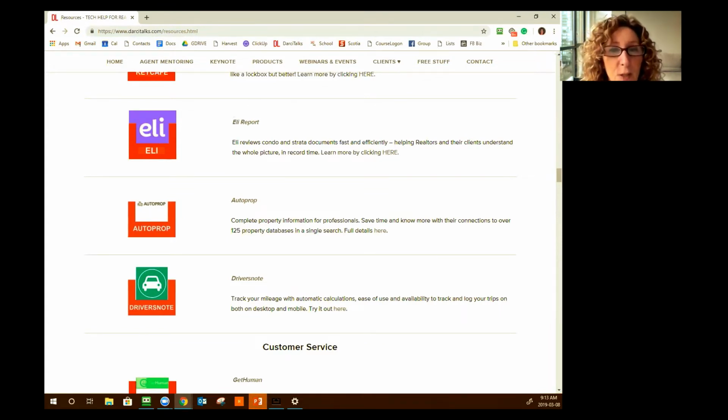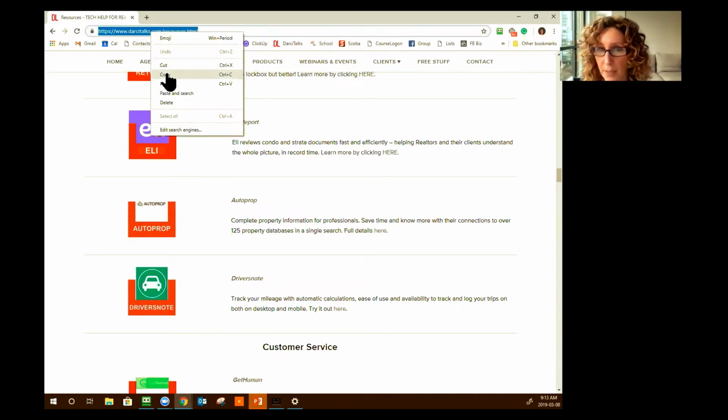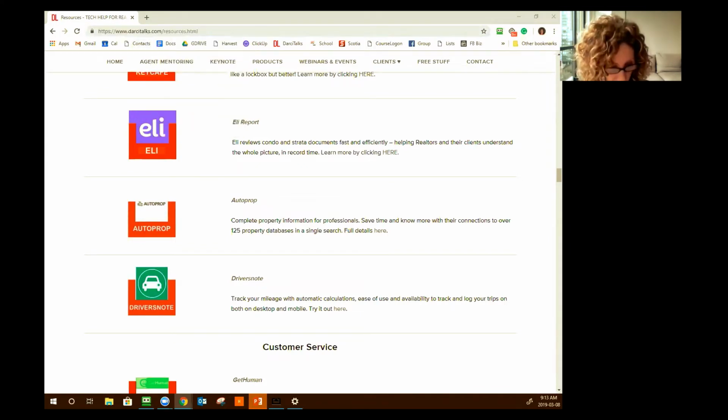What app is for door knocking? You missed it. Yep, it is called Spotio. And you know what I'm going to do? So look at this, Darci Talks. I'm going to copy this, and I'm going to put it in our chat. You guys can go here as well. I'm going to talk about apps that I love, and I'll test out Spotio. Let me just write this down, Spotio.